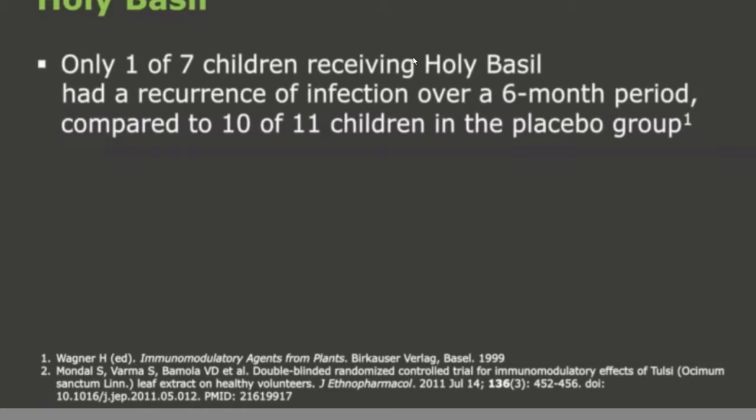Holy basil is another important immune herb, but because of the evidence, it is probably not one of the key ones. The 2 key ones, as I said, are echinacea and andrographis, but holy basil: there was a small trial that showed a reduction in infection in children over a 6-month period, so a preventative effect.